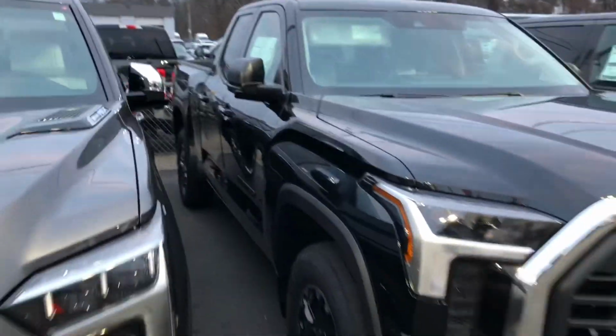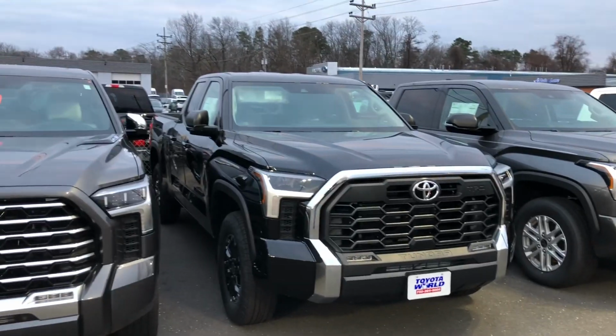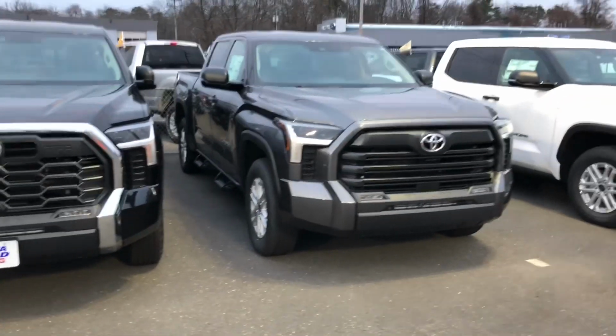4x4 SR5 double cab. When you go TRD off-road package, another thing people don't know, it blacks out the badging. As you can see down there, it says Tundra and SR5 up there. But a nice looking truck. If you go Limited double cab, you can actually get a moonroof on the truck. Keep that in mind.